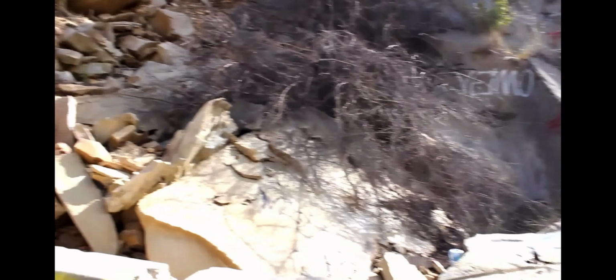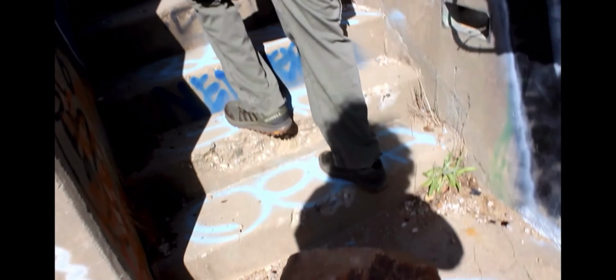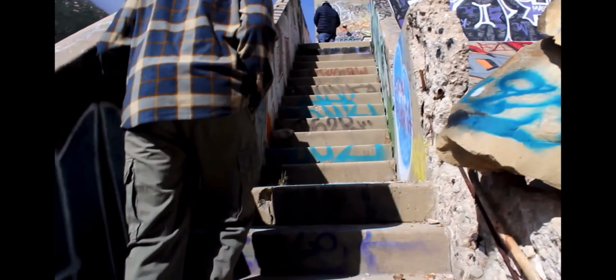We got rocks falling down here. You can see how crazy this place is.